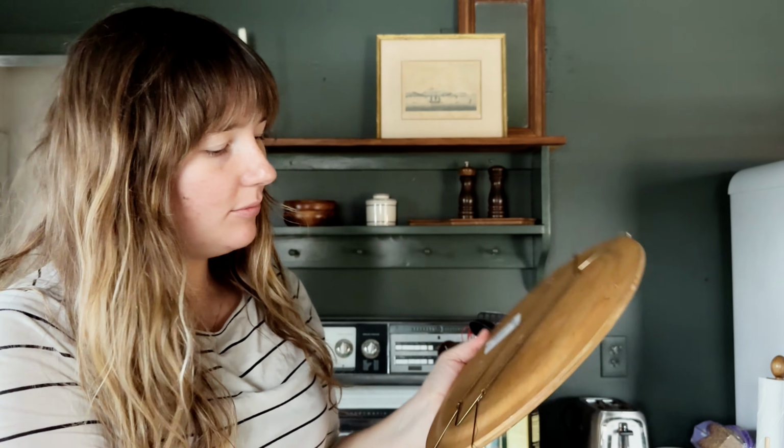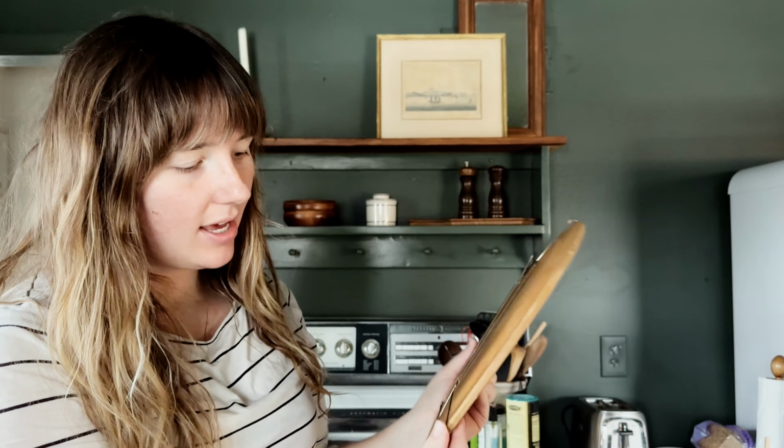This is $4. This one came with this, but I actually have a set of these plate holders, and they're really, really nice to have, and they always come in handy any time of the year, frankly. So I'm just gonna make some adjustments to it, and then I will put up the plate.